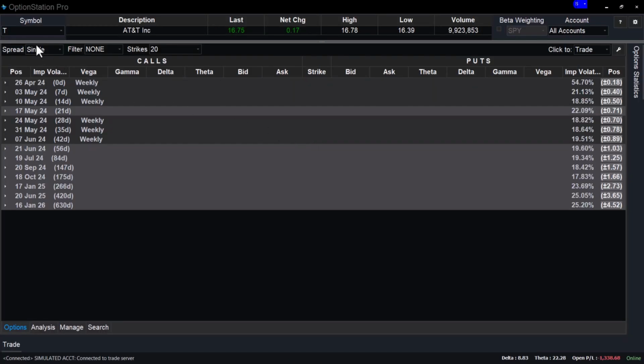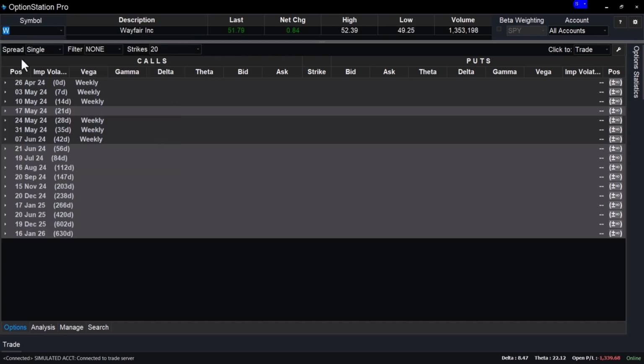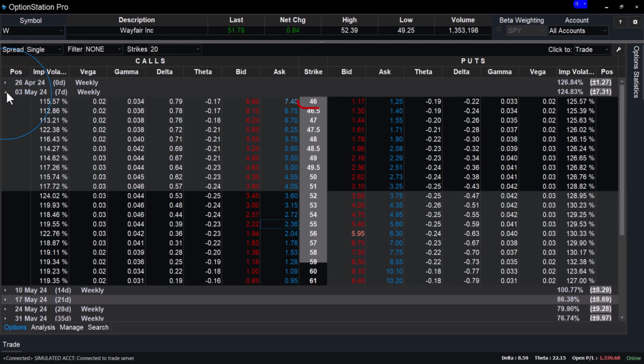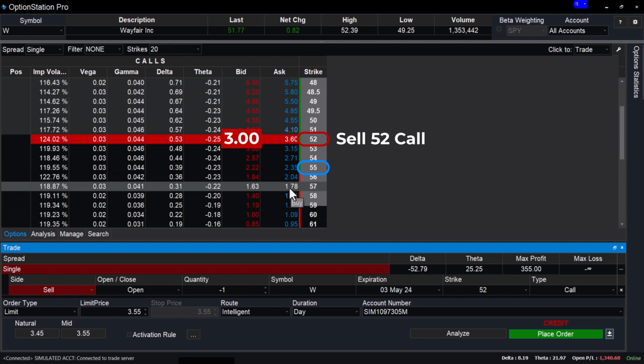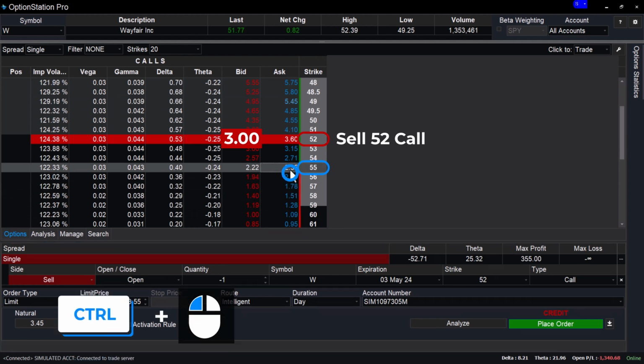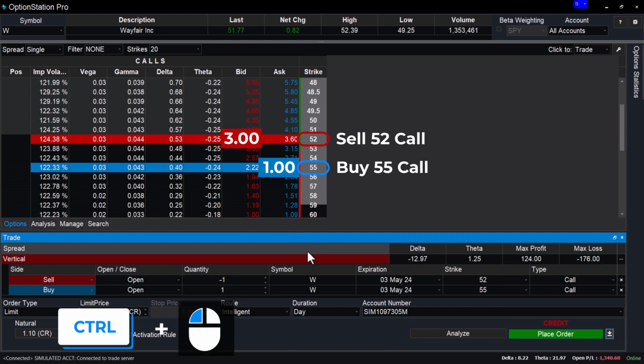Let's analyze the premiums involved in this options trade. Consider a scenario where you sold the $52 strike call for a premium of $3. Generally, a call option with a higher strike price of $55 would have a lower premium because it is further out of the money and less likely to be exercised. For simplicity, let's assume you bought the $55 strike call option for a premium of $1.